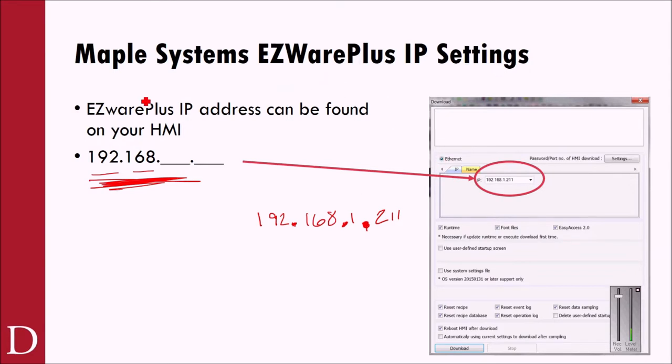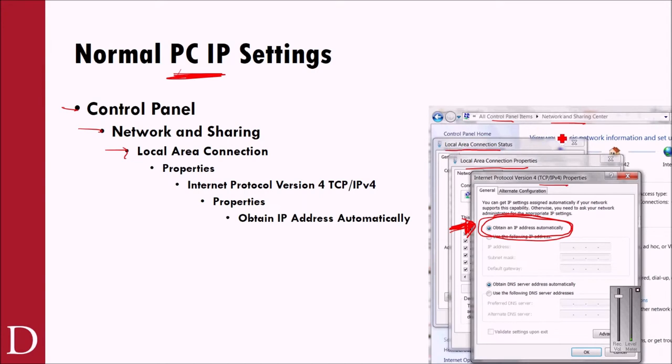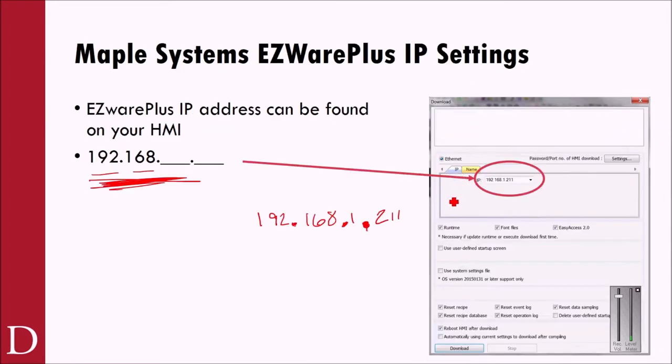So now you've got three different things. We went from our original normal PC IP settings. We changed those IP settings to support the HMI. So this is what's on the PC now. Then we go into the EZWare software, and the EZWare software is where we can set up that IP address. Again, the IP address is already labeled on your HMI. It is possible for you to change it, but I'd ask you to keep it the same if you can. But this is the address for the Maple Systems HMI in the EZWare software now.